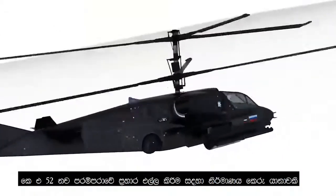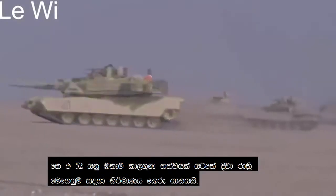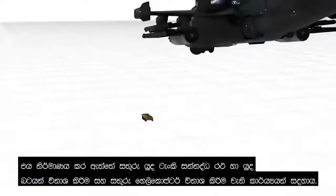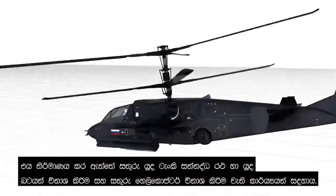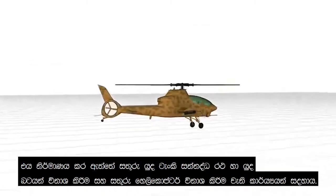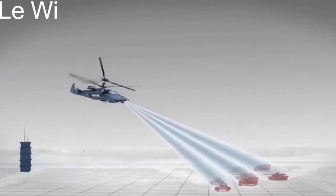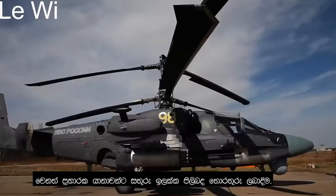Ka-52, a new generation scout attack helicopter. The Ka-52 day-night all-weather scout attack helicopter is designed to destroy enemy tanks, armored vehicles, and soft-skin military equipment, manpower and helicopters at the forward edge of the battle area and in the tactical depth, as well as to provide target reconnaissance, target assignment and target designation for cooperating helicopters and army command posts.